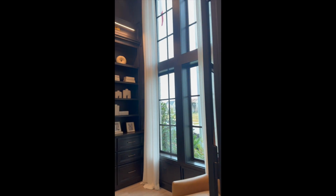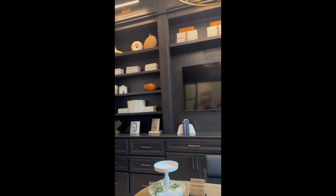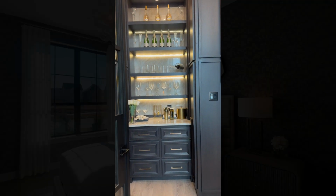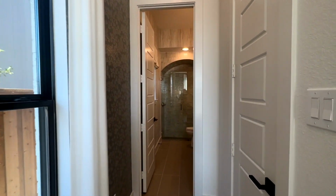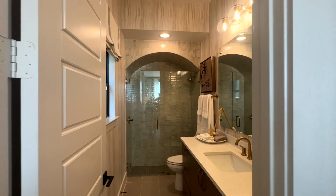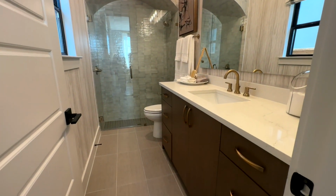Now, I had a little camera malfunction. That's why this video is more vertical than horizontal, but this is the amazing office in this floor plan. On the opposite side of the office is your first bedroom with an attached bathroom downstairs. This will make a great space for guests, in-laws, or an older child.